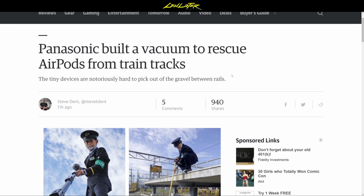You sent me this one. You love this story. Panasonic built a vacuum to rescue AirPods. We first started talking about this, it feels like a year ago or something, maybe even more, when people in the New York City subway were having real issues with the trains being on time because there were all kinds of shutdowns to retrieve these stinking AirPods all the time.